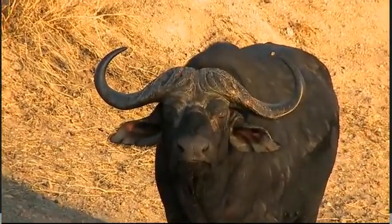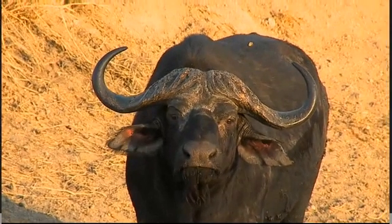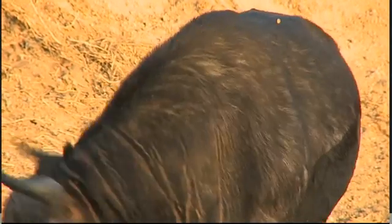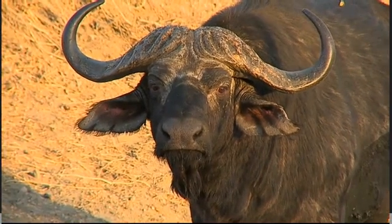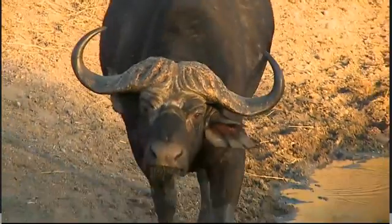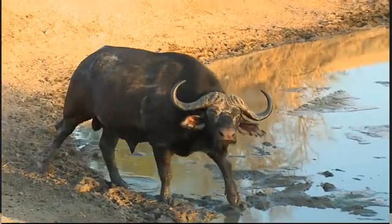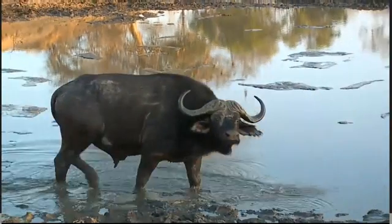Have a look at this guy's attitude. 800 kilograms of just grisliness. It's about the only adjective I can think of right now. Cantankerous, bad-tempered, clever, resourceful, strong, grumpy, dirty. He's not enjoying the camera lens pointing at him. You can see he is looking straight into that lens.